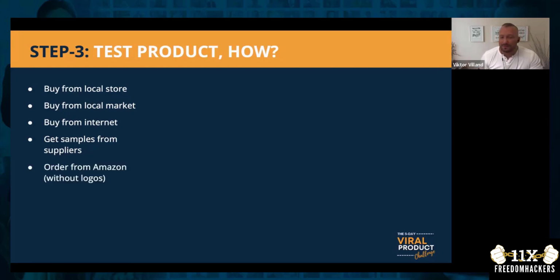Or you order from Amazon without logos. You order your competitor's products on Amazon, and make sure there are no logos on them, right? So you can send it back with the improved version.